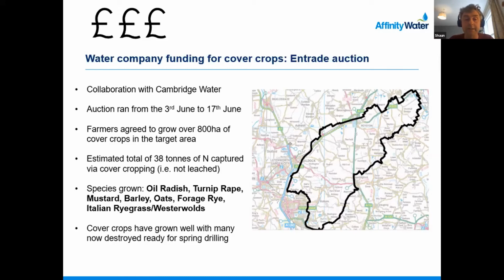Obviously, some species are better than others at holding on to nitrate, so it's optimizing the cover crops towards nutrient retention, but we want to allow the farmer to obviously also utilize the other benefits that cover crops can provide. So we do stipulate that the mix can contain 25% of any other species of their choice, just to allow some of that diversity, which I think is really important. I think we're beginning to understand how important that diversity is in terms of cover crops delivering multiple benefits. And for those of you who sit in this area, we are running this again next year.